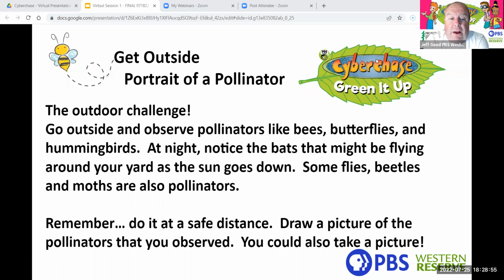Bats might be flying around your yard just about the time the sun goes down. Even flies and beetles and moths are pollinators. But remember to do it at a safe distance and draw a picture of all the pollinators that you observe. You could even take a picture with the camera on your phone.